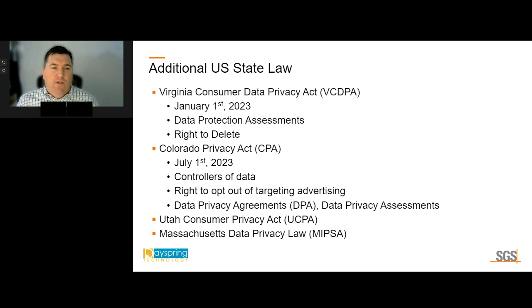You can see Colorado talks about data privacy agreements, similar to some of the European language, with understanding back to third parties, who is dealing with the data. Talk a little bit about controllers and processors, who's managing the data versus who owns the data, who has access to the data, again, under privacy law.